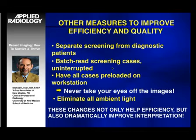There are other measures you should take to improve your efficiency and quality. I cannot urge you strongly enough to separate screening from diagnosis if you possibly can. Batch read your screening studies uninterrupted if possible. Do it at the beginning of the day, do it at the end of the day. I do it in the middle of the day, and I just don't allow any phone calls for that 1 or 2 hours when I'm in there. It works pretty well for me.